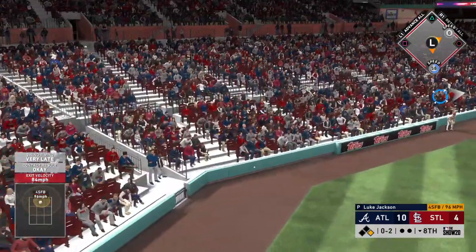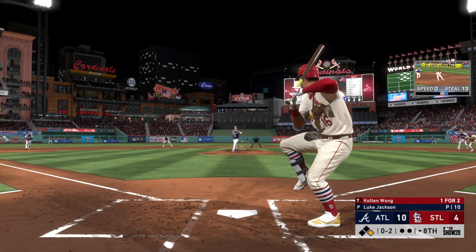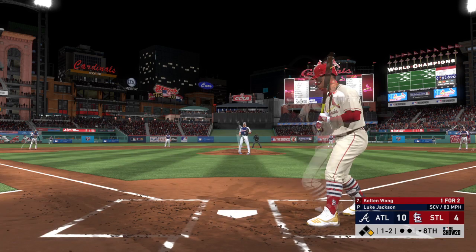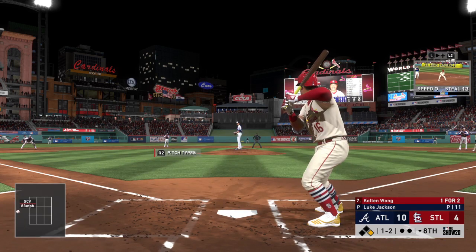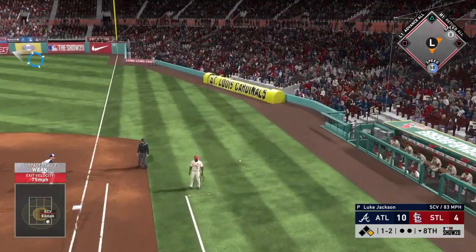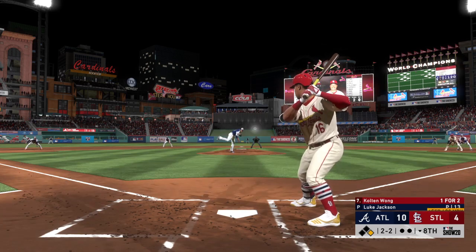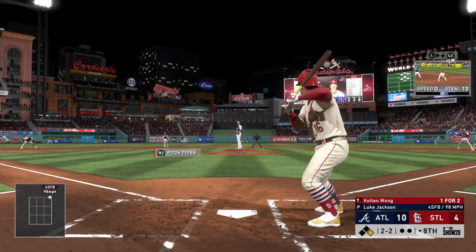Late on that one as it's fouled off to the left side. All you want is the leadoff man to get on to start a big inning, maybe get a big rally going to claw your way back into this ball game. Nothing and 2 count, and the pitch. There with 2 strikes, but it misses, 1 and 2. Tough curveball that time, but he's able to make a little contact to keep this at-bat going. The 1-2 is a fastball that misses.